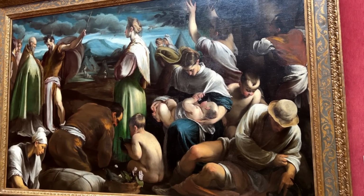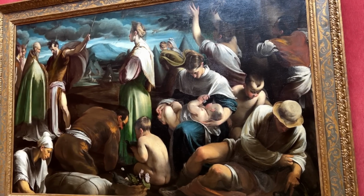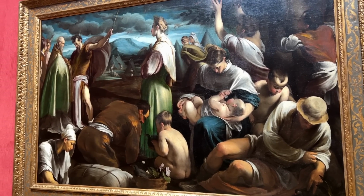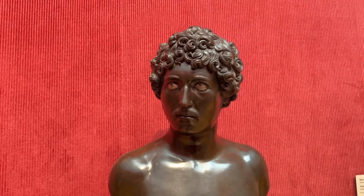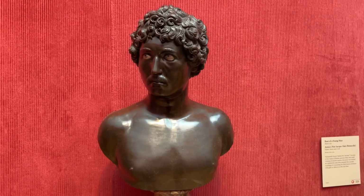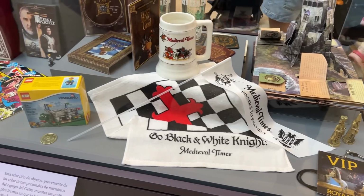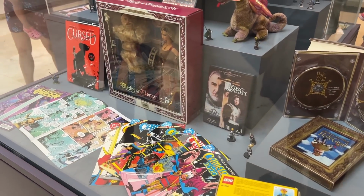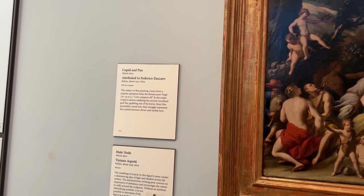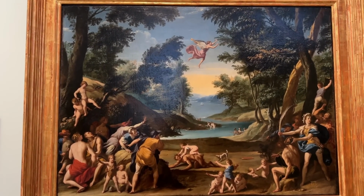This oil on canvas, 1554, The Miracle of the Quails by Jacopo Bassano. Here we have an art piece from about 1520, and it's called The Bust of a Young Man. Here we got some medieval stuff from the Middle Ages. Here we have Cupid and Pan, about 1600. And this one's oil on canvas.